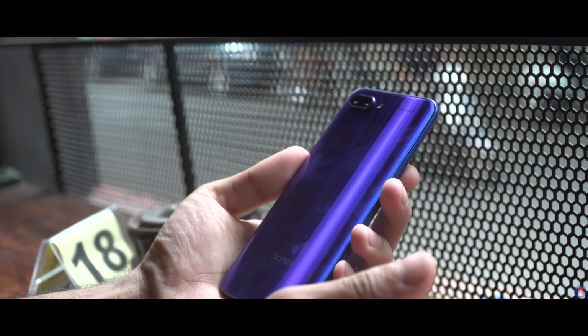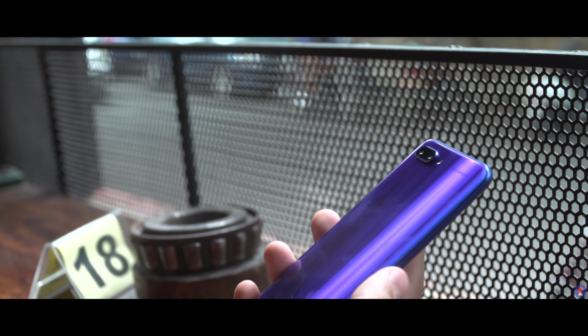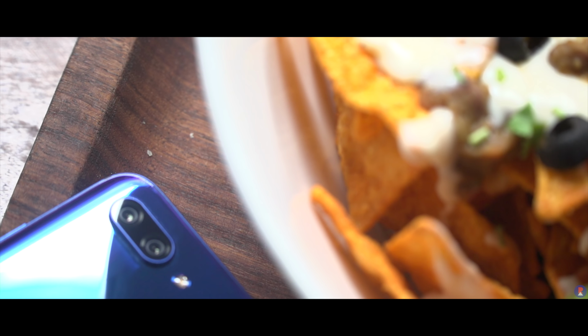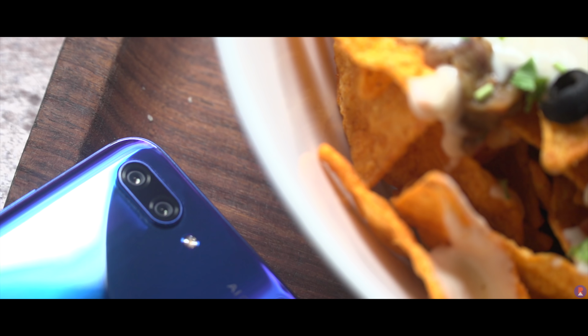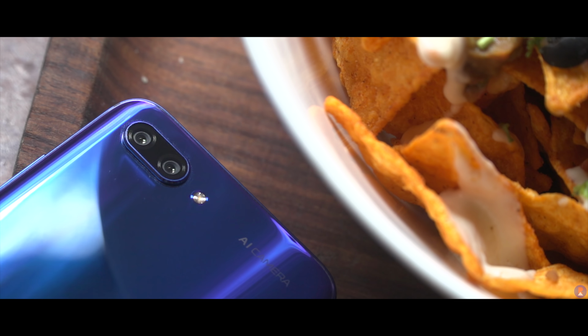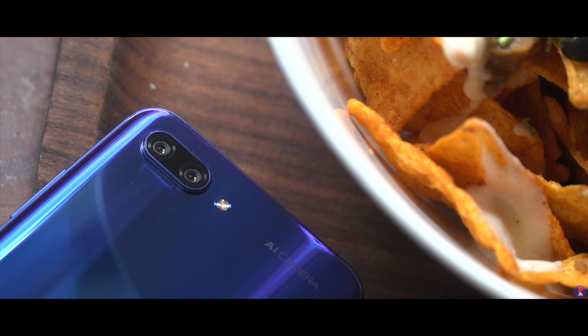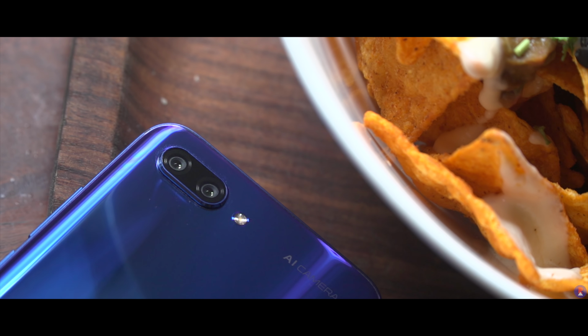It's beautiful and you'll spend a lot of time trying to see the various color combination and patterns that it reflects. It also houses the dual camera system at the back, which also packs in AI features that detects the scene and adapts the processing accordingly. As you may have guessed, the 10 makes use of an RGB plus monochrome sensor combination with a 16MP f1.8 RGB sensor and 24MP f1.8 monochrome sensor.